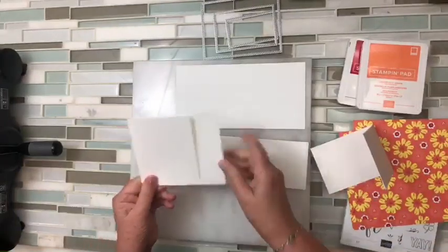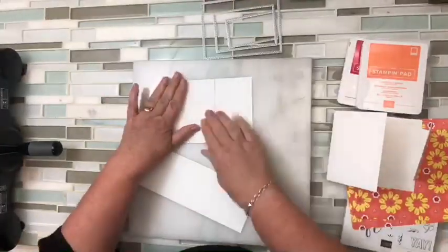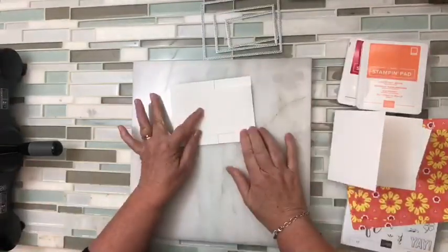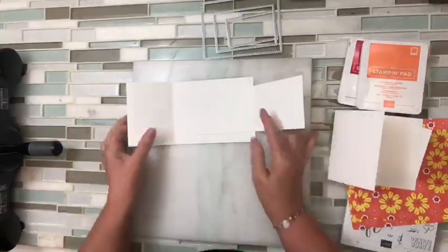So the way this card is going to go together is this is the front of my card. Then this piece is going to go right here like that. All right. So this is going to pop up, pop open, but we have to make it look pretty.